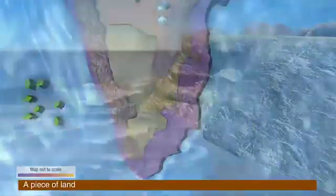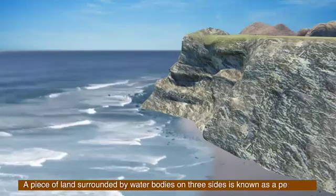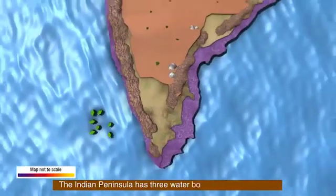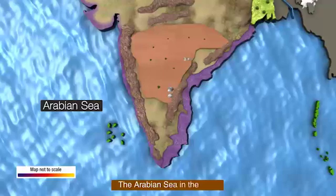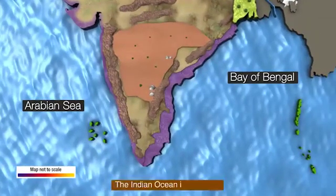A piece of land surrounded by water bodies on three sides is known as a peninsula. The Indian peninsula has three water bodies on its three sides: the Arabian Sea in the west, the Bay of Bengal in the east, the Indian Ocean in the south.